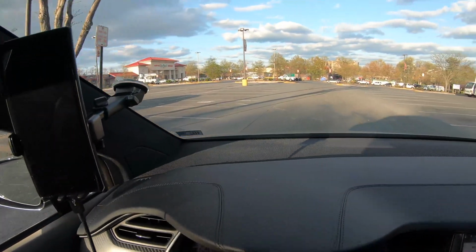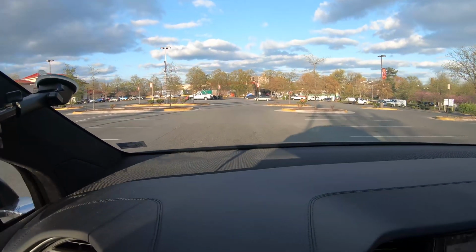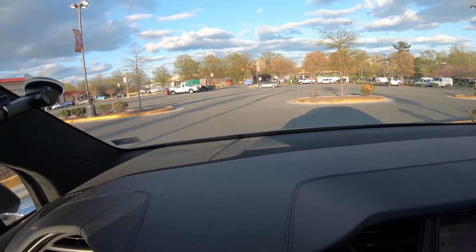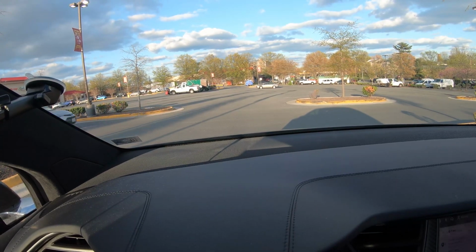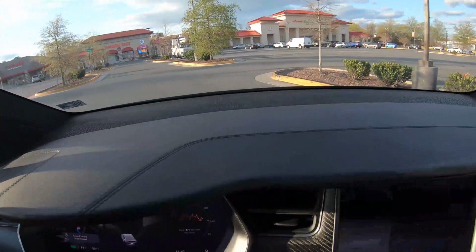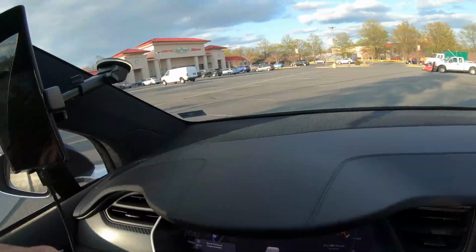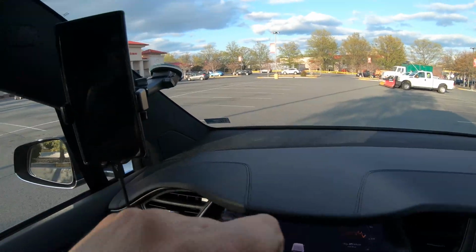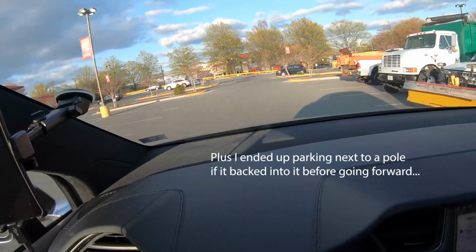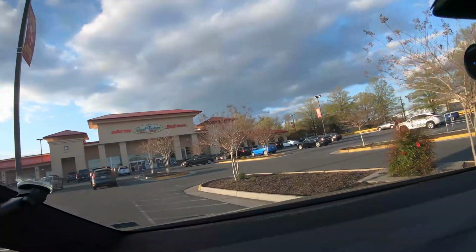There's plenty of room for us to do a smart summon test, but I don't know that it's worth trying based on its behavior in the similar lot yesterday. I mean, at least here the curbs are painted yellow, but I don't know that's enough for our purposes after what we saw. Let's see if we get any good fortune at the good fortune market.